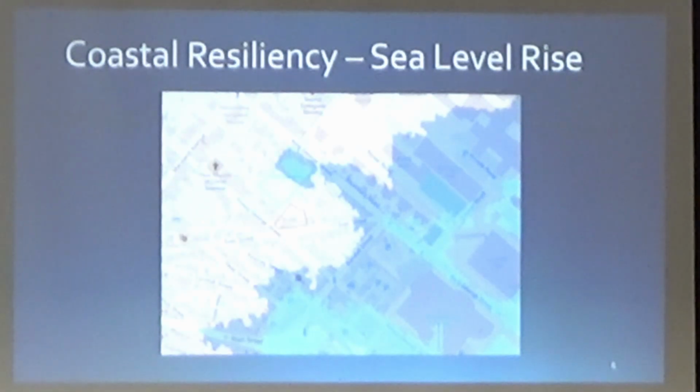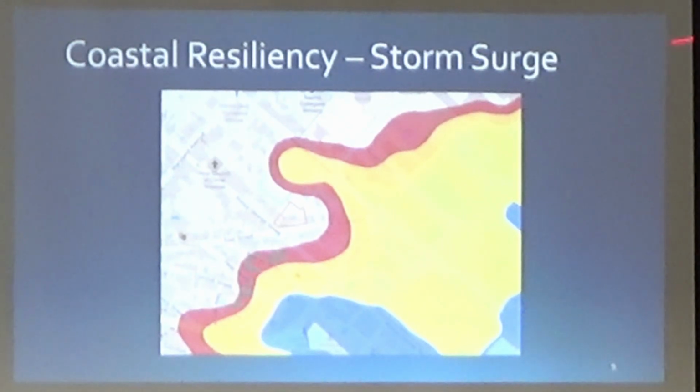Because it is a state project, we have to mention some coastal resiliency. So again, Bryce House here in orange. This map shows sea level rise projections up to 10 feet of sea level rise. And you can see that the Bryce House is outside of the sea level rise area. It's approximately 600 feet inland. And then if we look at storm surge, the red line would be a category 4 projected storm surge. And again, Bryce House is located outside of those projected storm surges.